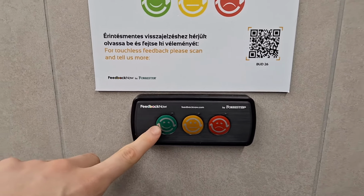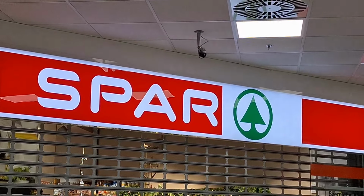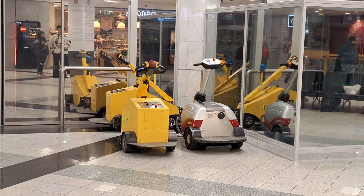And after multiple hours and it being an early morning, I was hungry. Spar at the Hungarian airport. Look at all the people waiting for Spar. Fantastic. You even have the Doohickey Deluxe.